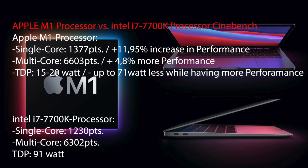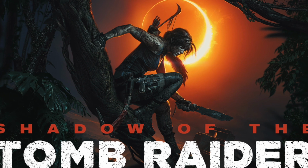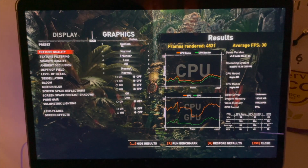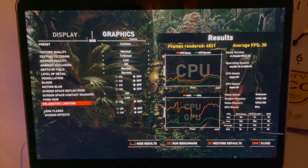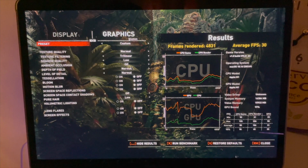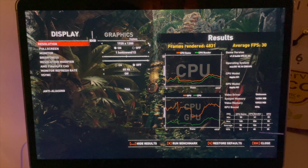And let's check out how well the GPU also performs in Shadow of the Tomb Raider. So we are inside the game. I already run one benchmark. So right now I made some custom settings. I turn off all tessellation, bloom, motion blur and all those effects. I turn everything off and put the textures to medium.